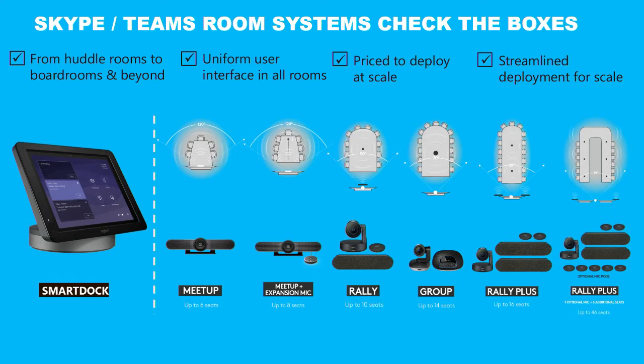These do have a uniform user interface. They are priced to deploy at scale. To give you some price points on there, that Meetup camera that I show, $899 at list. So $899, hang a screen on the wall. The Smart Dock with Skype Room System, including the Surface Pro and the tablet, runs around $3,500. So for under $5,000, you've got a fully kitted out 1080p huddle room, and then the prices go up from there.